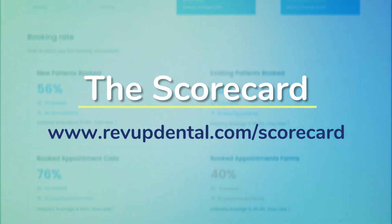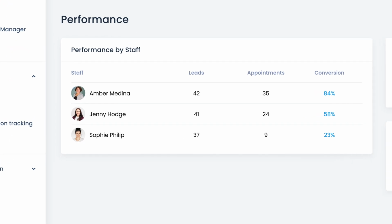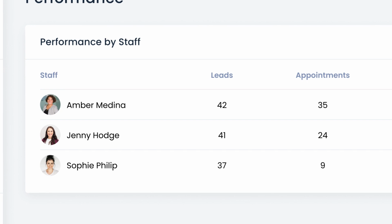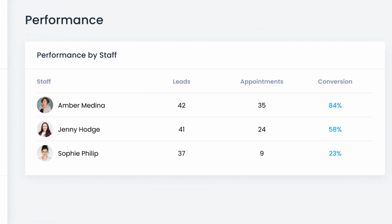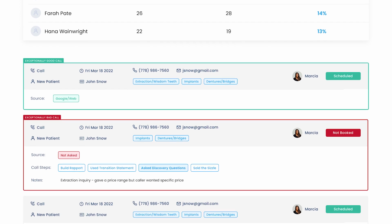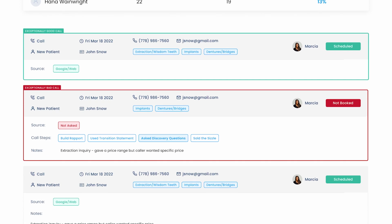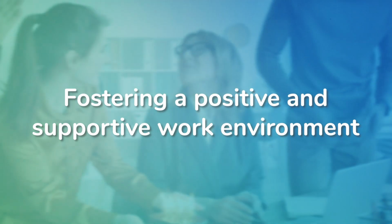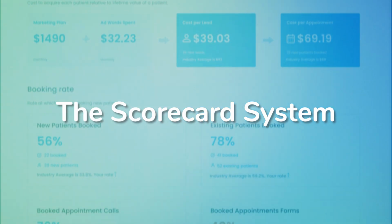With a heavy focus on metrics, you are able to analyze staff performance more accurately. This way, if you see any dips in performance, you can be consistent when addressing them. In addition, it will also allow you to properly reward those who are helping your business grow. So in conclusion, by setting clear expectations, addressing issues early and directly, and fostering a positive and supportive work environment, as well as taking advantage of data, you can eliminate staff drama, retain the best employees, and keep your dental practice running as smooth as can be.